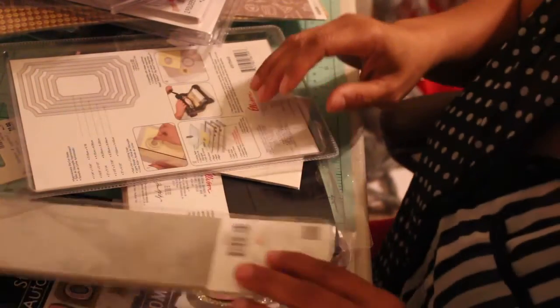I bought four packs of the bling because we don't get the pearls. We get all the other colors, but not the pearl ones. So I got four packs of those because I'm always running out of pearl ones.